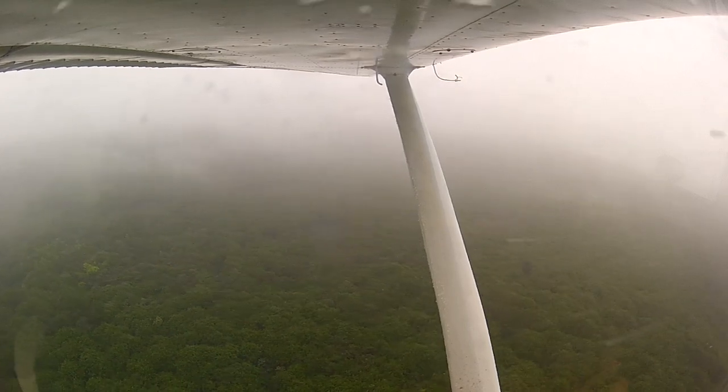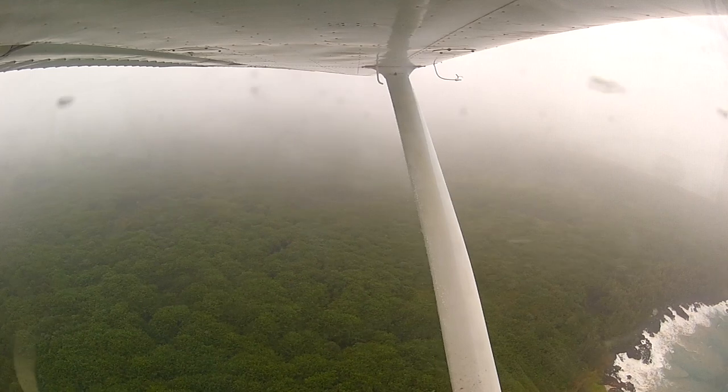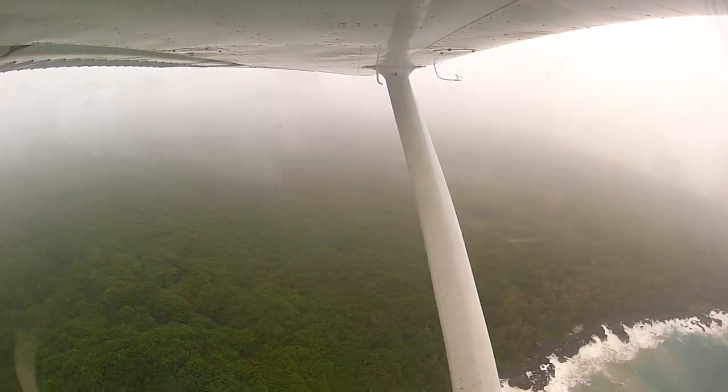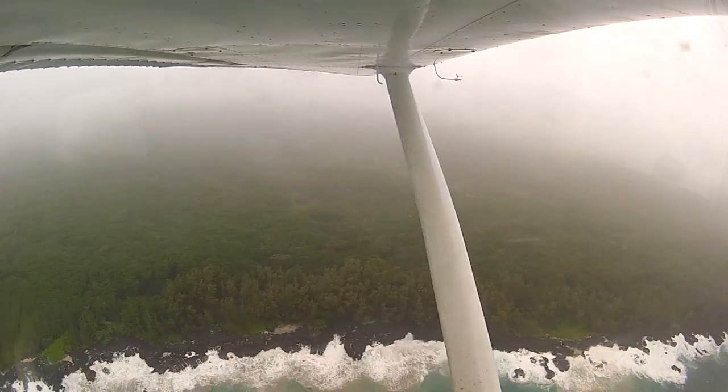Just keep holding that heading there. Okay. Pretty soon we'll see the VOR and that'll tell us to turn in. And looks like the visibility is improving a little bit. I'm totally amazed it's VFR still, but maybe it's better over there.